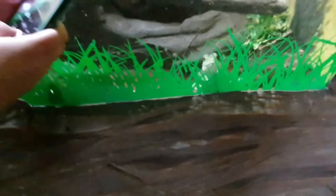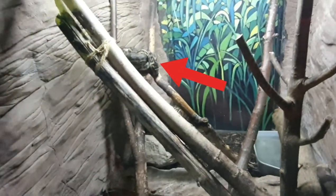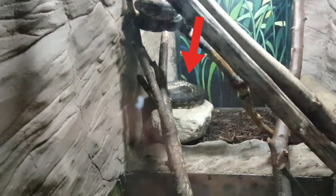Oh, wow. Nope, not interested in mine. Oh, there's two of them in there. There's one there. He's down there, hiding. Barely even noticed him. And then in this one, you've got one snake up there, and then there's another snake down there. Oh, look, you can't even see them, but they are there.